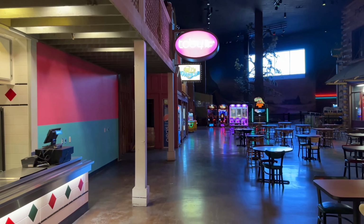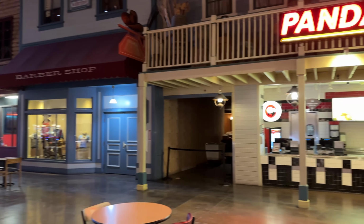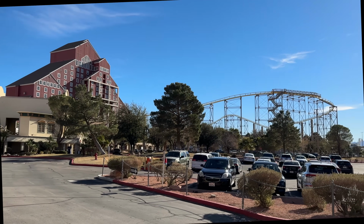I know for so many people driving from California to Nevada, this is an iconic piece of architecture, and now we get to see it open after almost 3 years of closure. I was so happy to get there, so happy to share it with you.